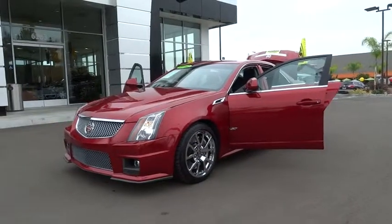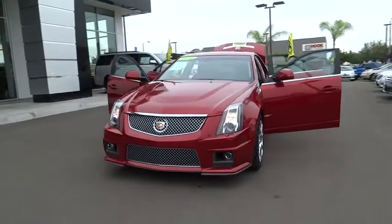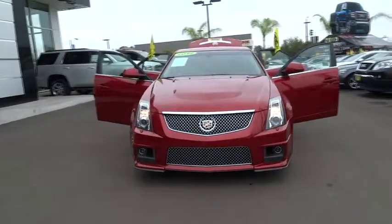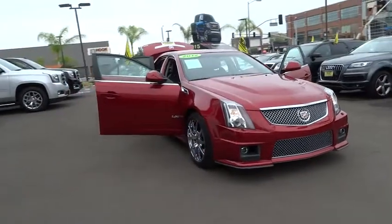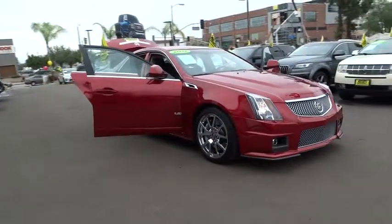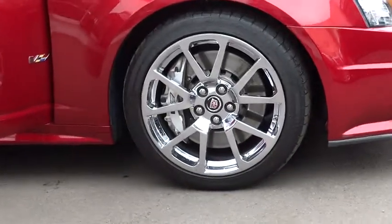2012 CTS. The CTS is a well-sorted blend of all-American style and European-inspired tuning with a cutting-edge design. The luxury CTS blends elegant styling, performance, and exceptional fuel economy. This vehicle has less than 9,000 miles.